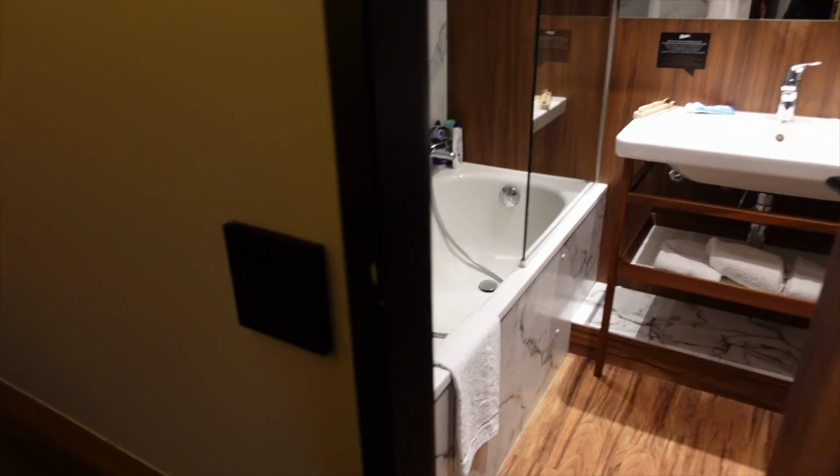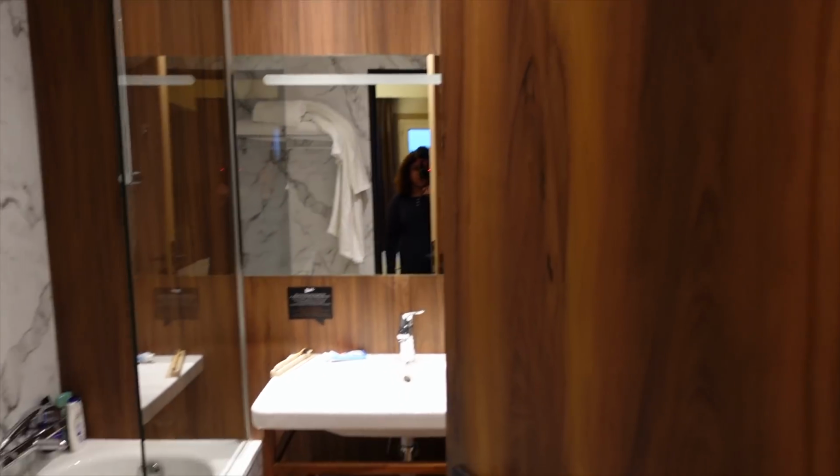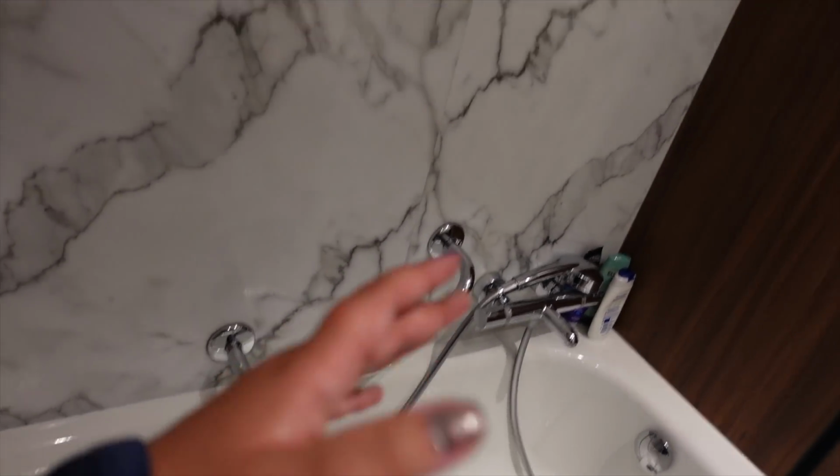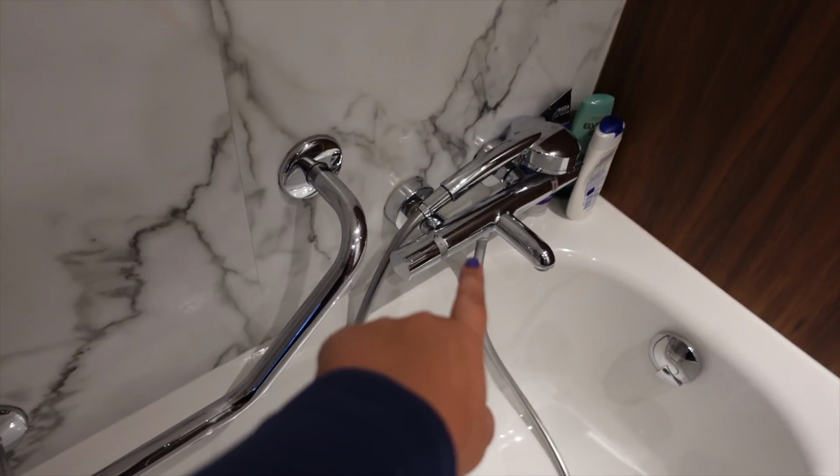Let's just go inside. So these are the lights. The lights are very modern looking. This is the door, very wooden. I'm going in. This is the bathtub. I've used this a few times and I love the shower. The shower, where is it? Where are you, shower? Okay, it's located here today.